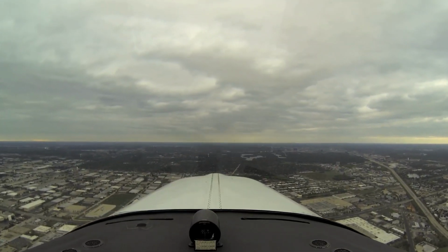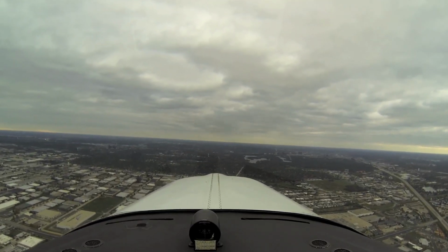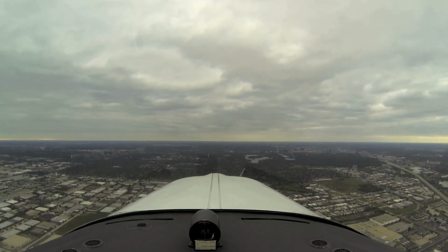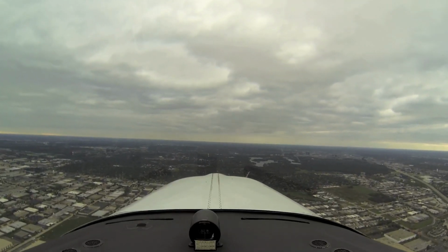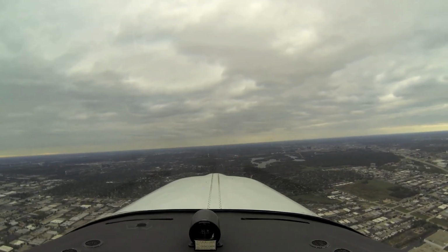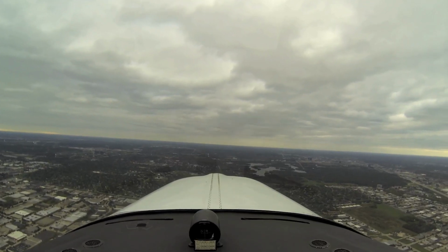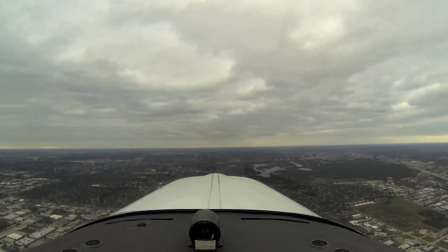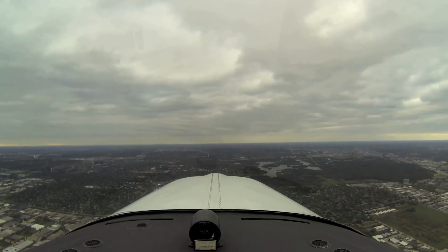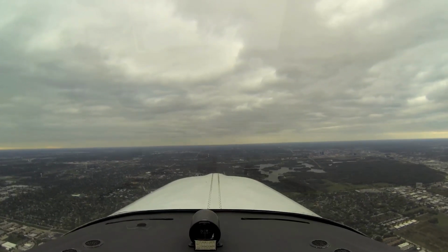Brickyard 4343, expect light rime icing between 8 and 10,000. Maintain 15,000. November 70 Tango Bravo, contact Chicago departure on 126.62. 126.62 for departure, Bonanza 70 Tango Bravo. Have a good day. Chicago departure, good evening, Bonanza 70 Tango Bravo, 2,400 climbing to 5,000.